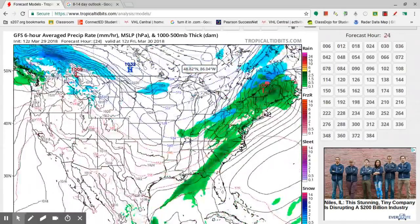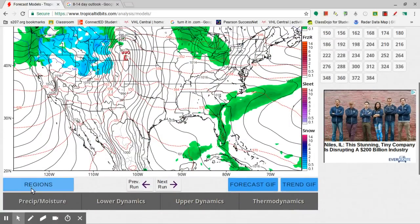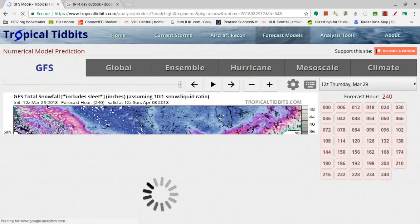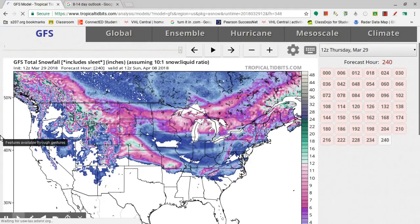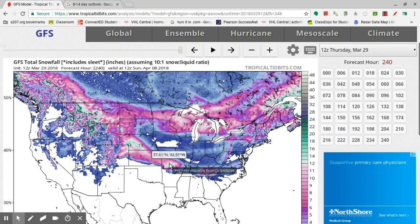So you can see a lot of snow coming through. If you're wondering how much snow is going to fall through these next couple of days, let's go take a look at this. You could see it's pretty impressive. I don't think exactly, look, this is not set in stone. The snowfall could shift north or south, east or west.